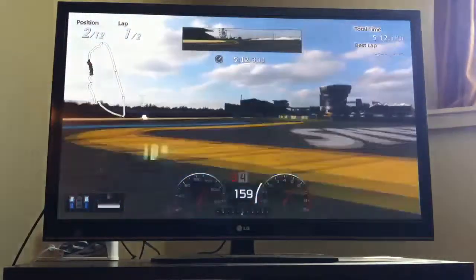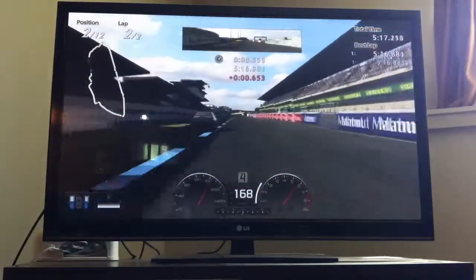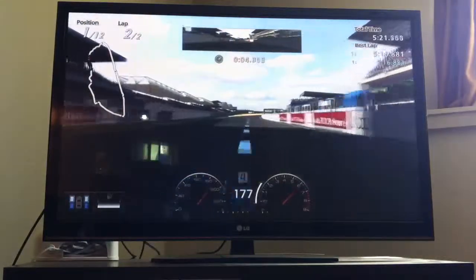This section here, you have to be very careful when you're cutting through. You don't want to hit the wall on the right-hand side. Thread the needle to the finish line. Here we are past the Skyline now. We're back in first place.